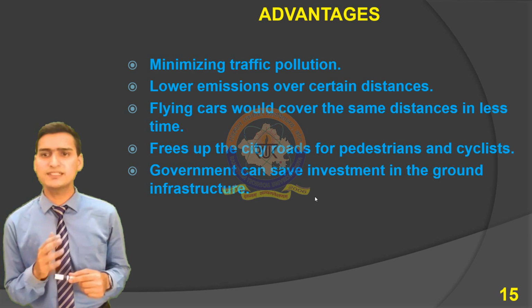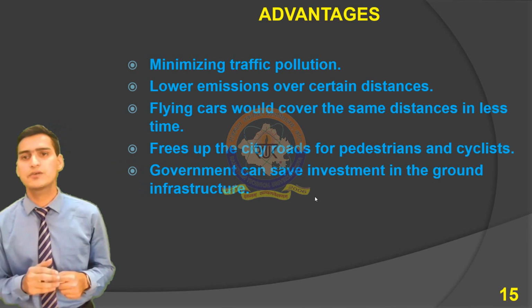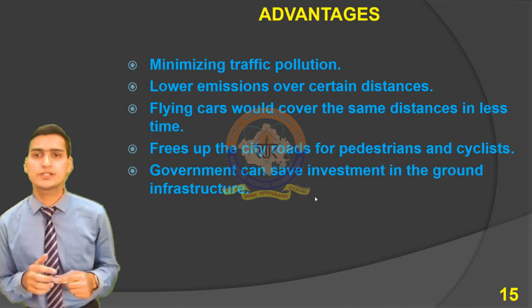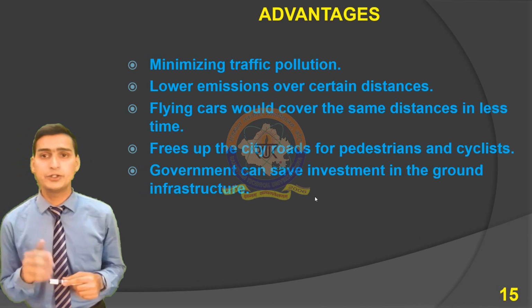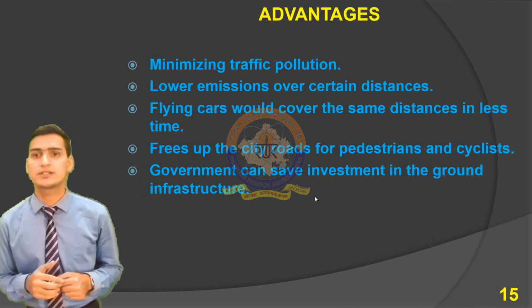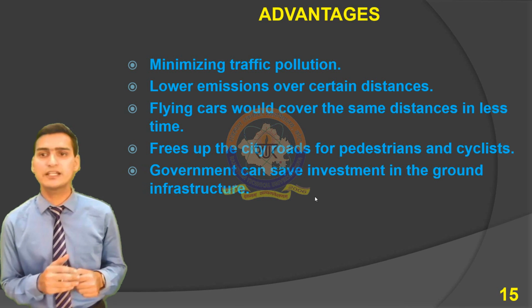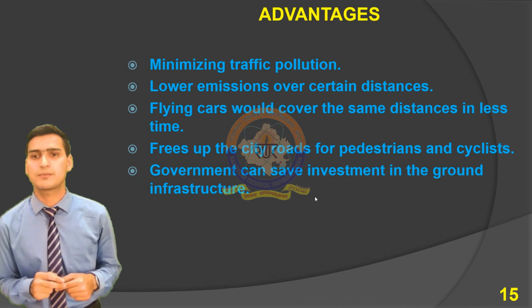It covers the same distance in less time than a normal car. It frees up the city roads for pedestrians and cyclists. It uses the same ground infrastructure that already exists for takeoff and landing, so the government can save investment in ground infrastructure.